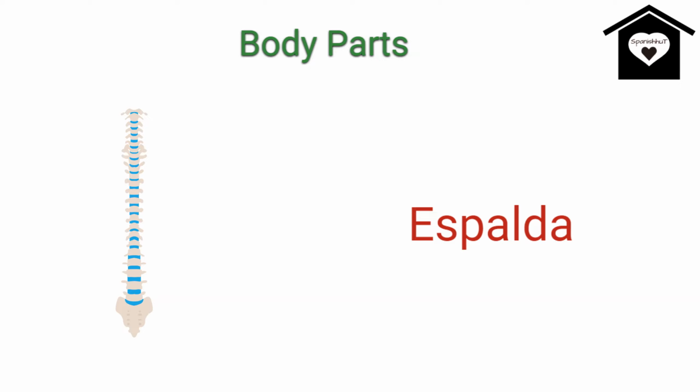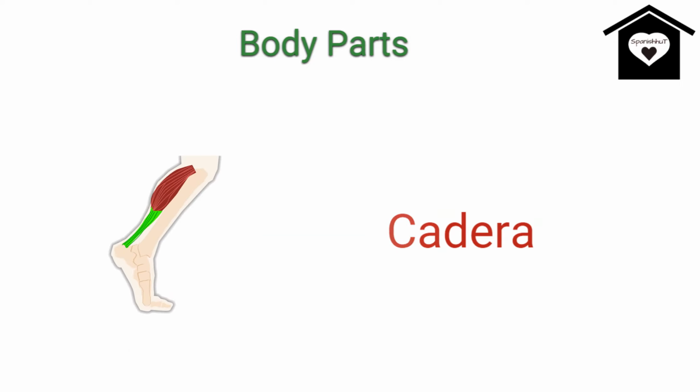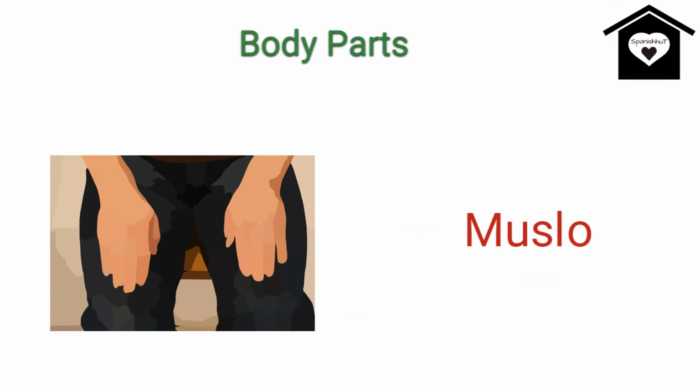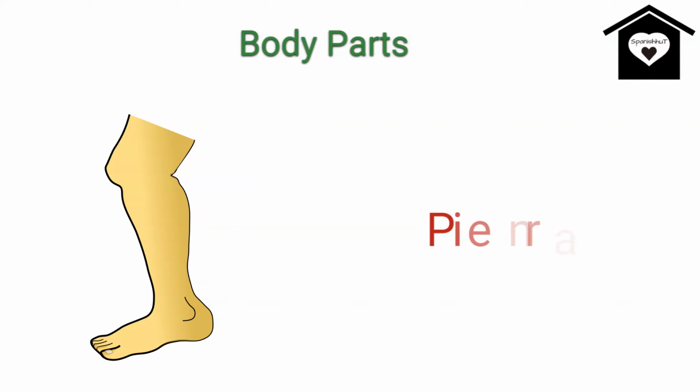Next is spine, we call it vértebra. Next is hip, we call it cadera. Next one is calf, we call it ternero. Next is thigh, we call it as muslo. Next one is knee, we call it as rodilla. Next is lower leg, we call it pierna.